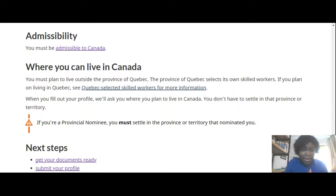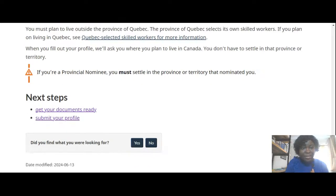Then, where you can live in Canada: you must plan to live outside the province of Quebec. Please take note of this. Plan to live outside of Quebec. The province of Quebec selects its own skilled workers. So if you plan on living in Quebec, it might take time for you to be selected once you submit your application, because Quebec selects their own skilled workers. Unless you have a means of getting somebody to help you get a job offer there, or you applied online to the Canadian site and you got a job offer.